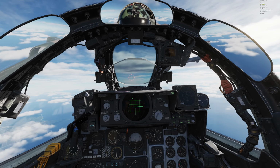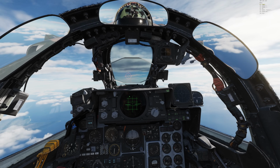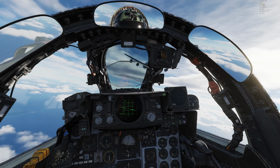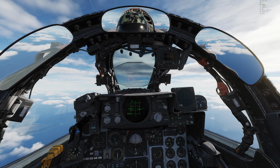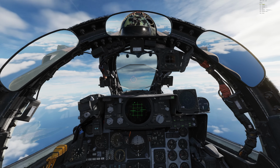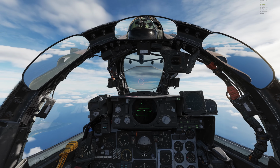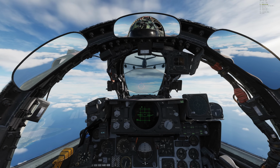Alrighty, our next stop is aerial refueling, everybody's favorite thing to do in DCS. Being quite sarcastic in this, this is a difficult activity at best, but it is important in the Phantom, just like it is in the F-16, because both of these jets are quite thirsty, this one in particular. All right, so let's go ahead and call the tanker.